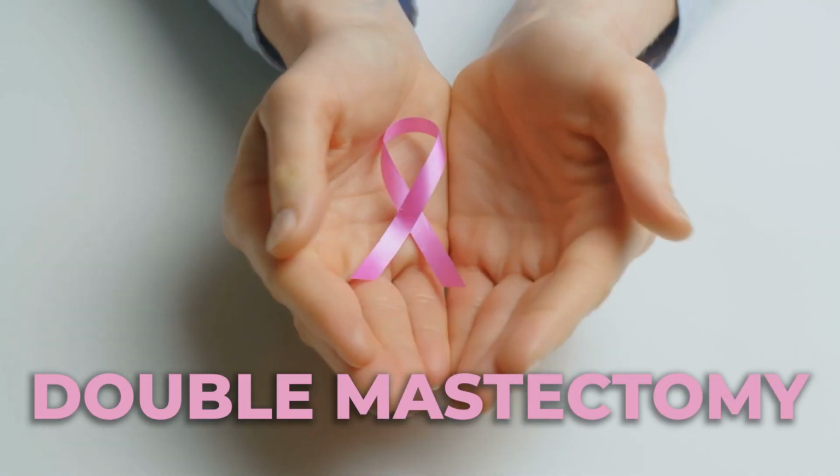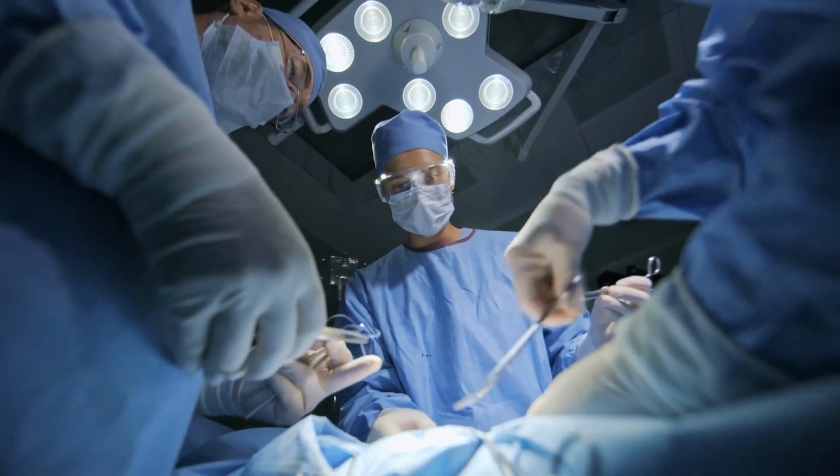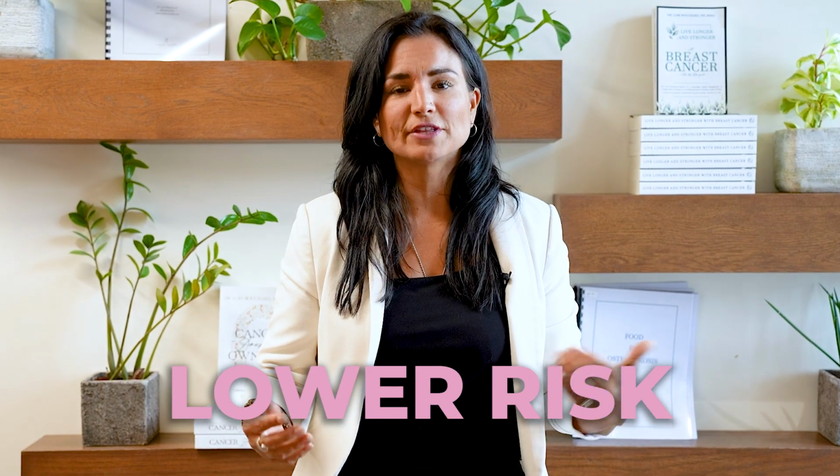Now we know the famous BRCA1, BRCA2 that Angelina Jolie had inherited, and she decided to have a complete double mastectomy to lower her risk of breast cancer. But what does that mean for other parts of her body? Because with BRCA1, BRCA2, you're actually at higher risk for ovarian cancer as well. I'm not sure what path she took, but maybe she did remove her ovaries just to completely lower the risk of this type of cancer.